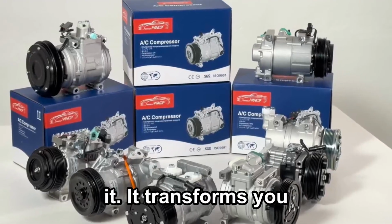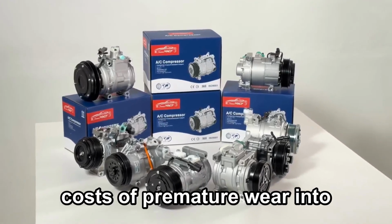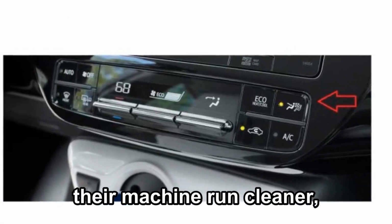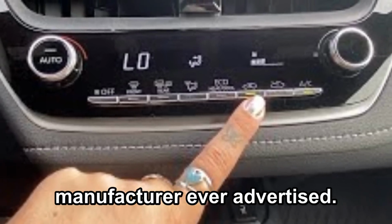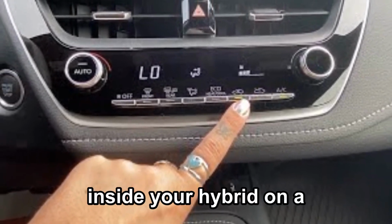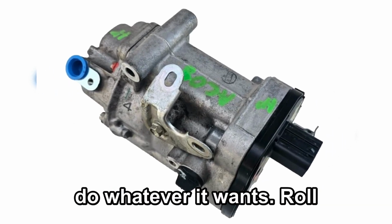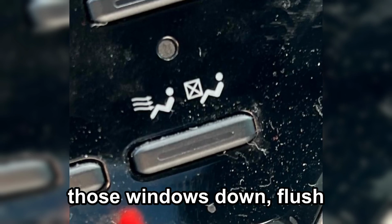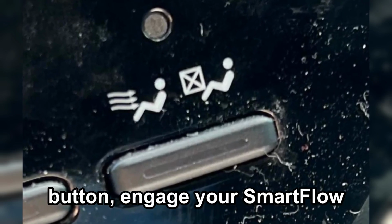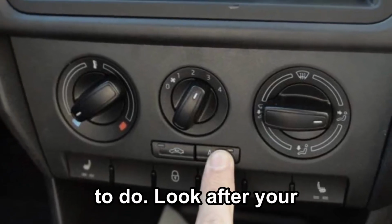It elevates it. It transforms you from a passive passenger blindly paying the systemic costs of premature wear into an active, empowered operator who knows exactly how to make their machine run cleaner, harder, and longer than the manufacturer ever advertised. Take these steps seriously. The next time you step inside your hybrid on a scorching summer day, don't just mindlessly turn the key and let the dashboard do whatever it wants. Roll those windows down, flush the heat, seal the cabin, lock in that recirculation button, engage your smart flow sensors, and watch your system glide effortlessly the way it was truly engineered to do. Look after your machine.